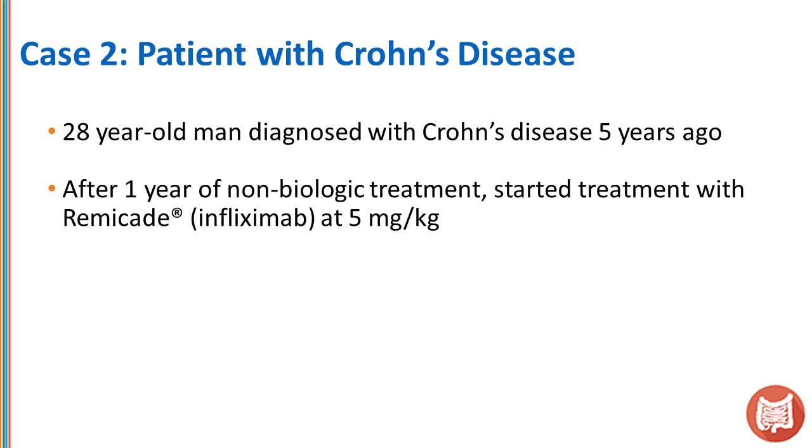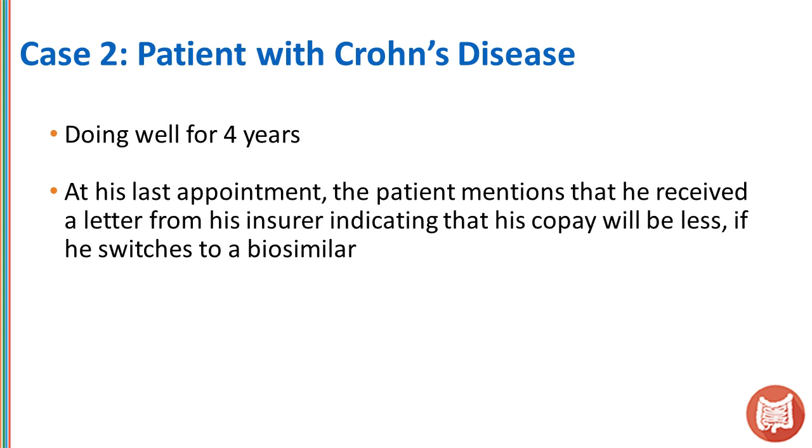So a 28-year-old man is diagnosed with Crohn's disease 5 years ago after 1 year of non-biologic treatment, starts treating with the brand name Remicade, infliximab at 5 mg/kg, gets the loading dose and is on every 8 weeks. Does well for 4 years, but just as Steve mentioned, at the last appointment, the patient mentions that he received a letter from his insurer indicating that his copay will be less if he switches to a biosimilar. So a very good example.